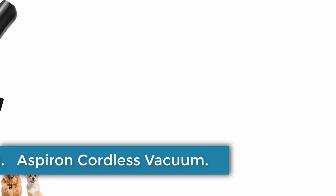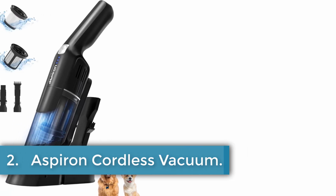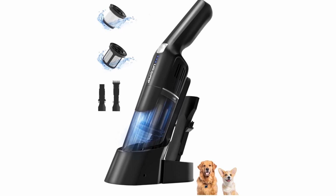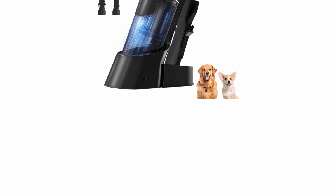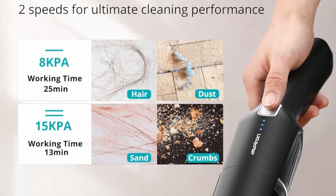Number 2. Aspiron Cordless Vacuum. The Aspiron handheld vacuum cleaner is a powerful and versatile cleaning tool with a bagless design and HEPA filter. It comes with an accessory kit, charging dock, brush, and crevice tool, making it suitable for upholstery and carpet cleaning. Although it is not cordless, it offers 2 powerful suction modes and a long-lasting battery with fast charging capabilities.